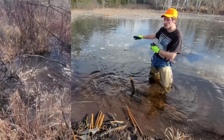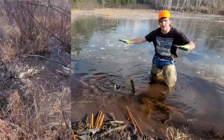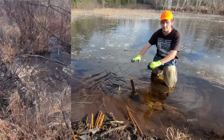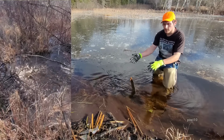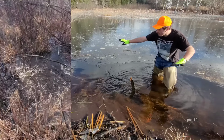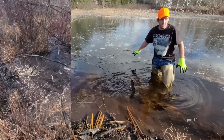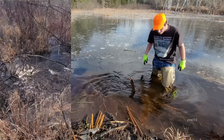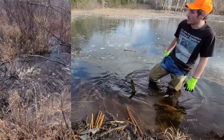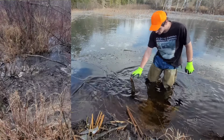If I go any further, I'm up to like my chest in water, because this is all built up by the beavers to plug this pipe. When it was installed, it probably tapered deep really fast, but beavers built up all this area with silt to put a dam on top of. And next time they come out with an excavator, that's really what they should remove. All of that stuff.